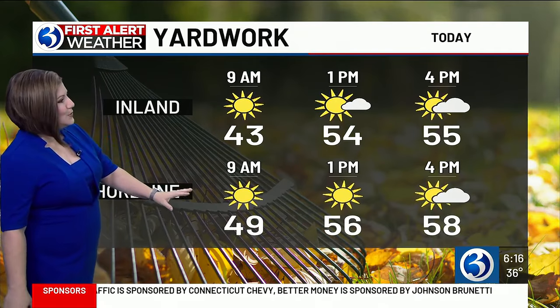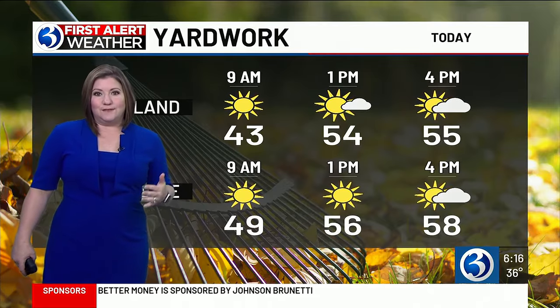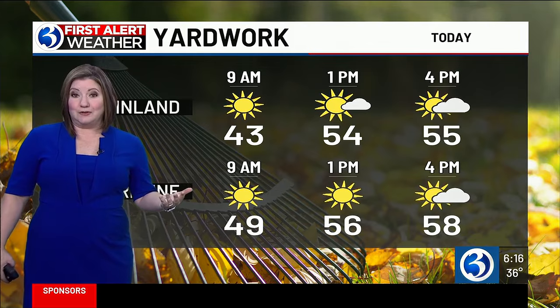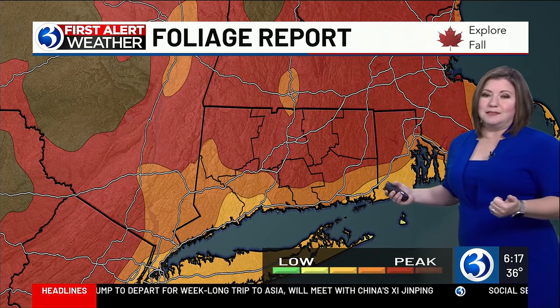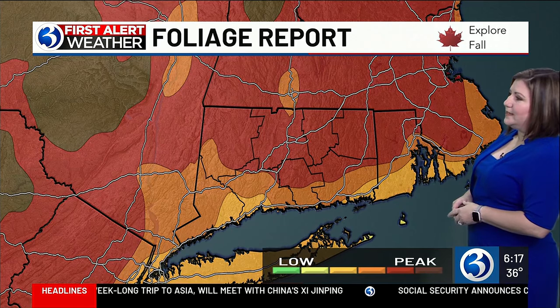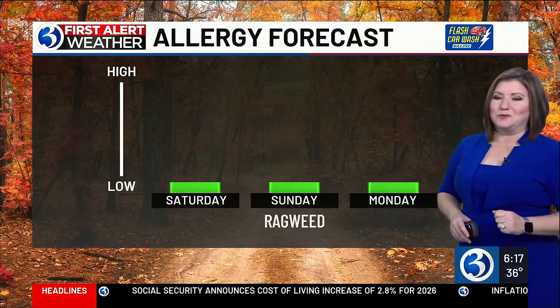Now, down towards the shoreline, you might get a gust coming in from the northwest, 10 to 15 miles per hour, but it should be lighter than that inland. And if you don't want to be working in the yard and you're just waiting for all those leaves to fall off the tree, well, before that all happens, it's time to take that drive, right? It's going to be beautiful to head out there and enjoy the lovely color as we are reaching peak most places inland. Still a little bit of time down towards the shoreline.